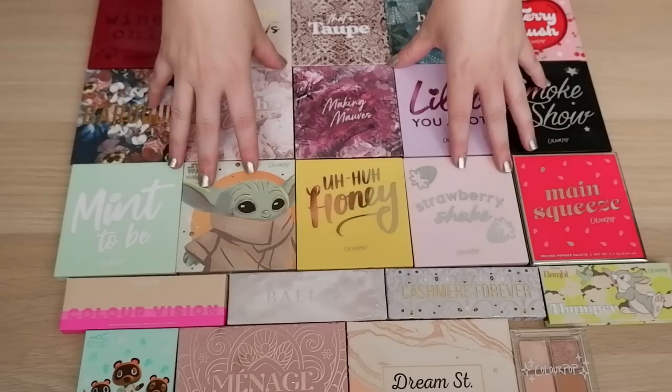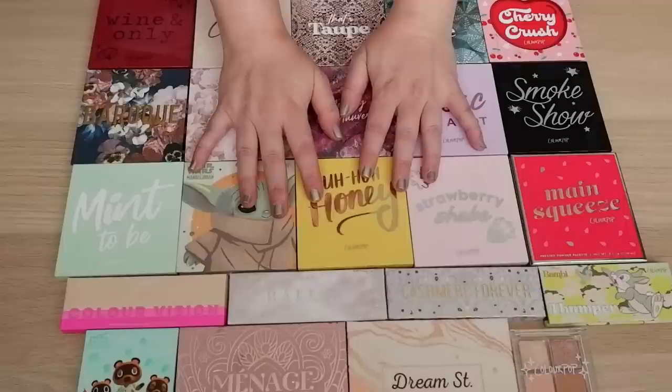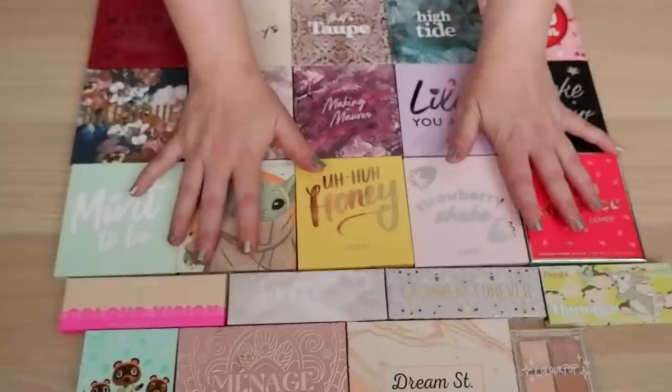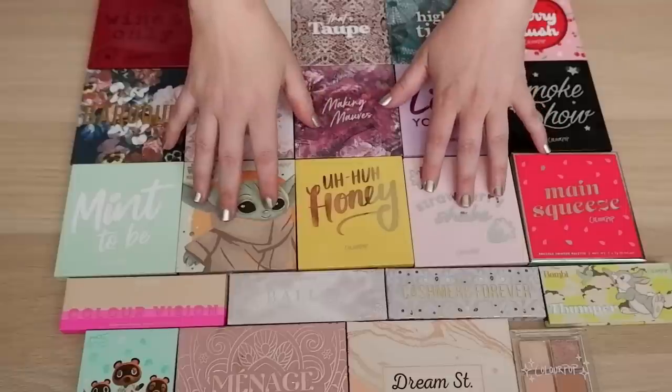Apart from Urban Decay, I think a brand I have quite a lot by would be ColourPop. But before we open these, I have to give you a bit of a disclaimer. Many of these palettes do no longer have the original color stories. I did a video in May where I reorganized a lot of my ColourPop palettes.